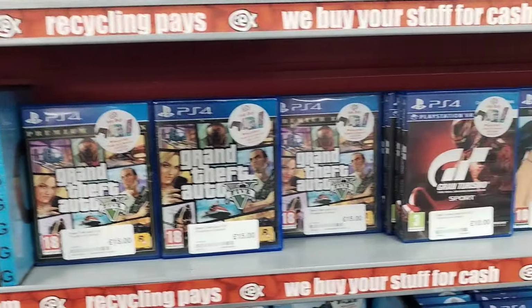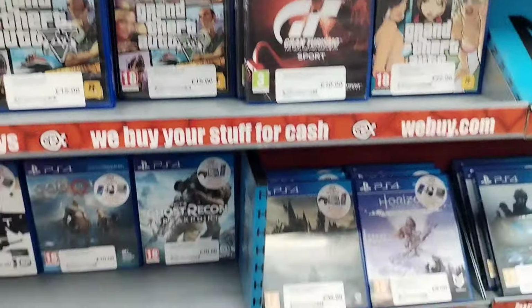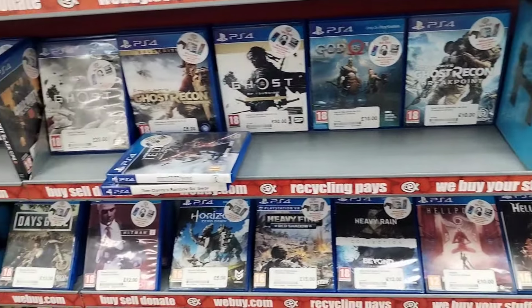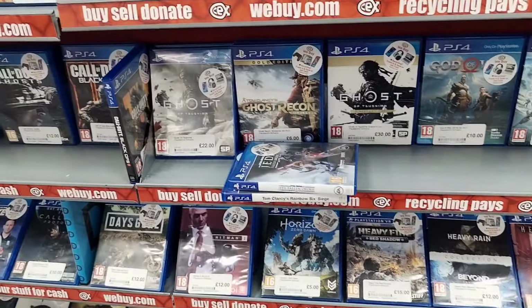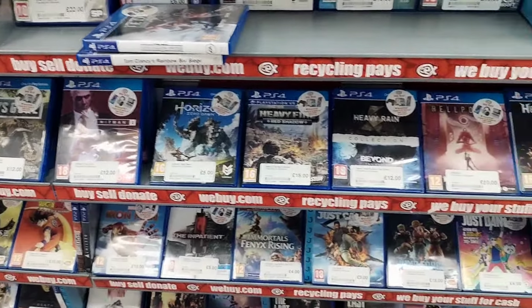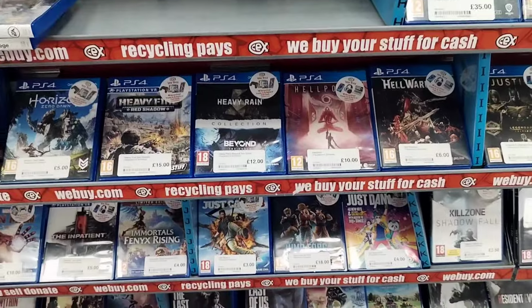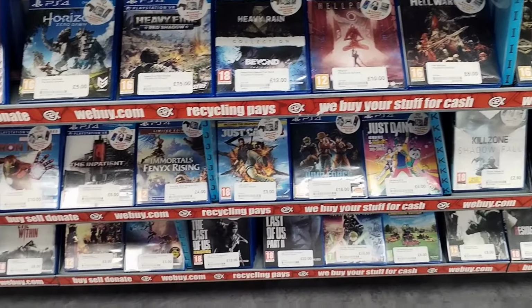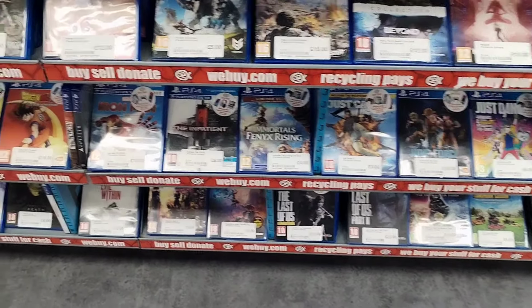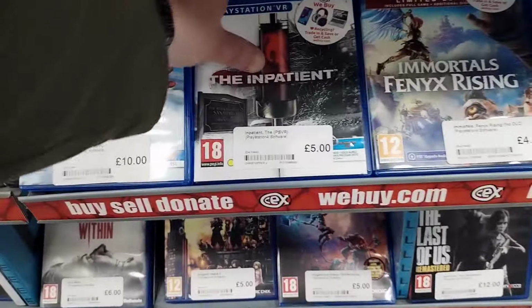Now, no matter what CEX you go, there's always a massive selection of PlayStation 4 stuff. I can understand why. The PS4 is still a highly used console, and also with the backwards compatibility for the PS5, these games are still being purchased, and in most cases some of them are still holding real big value.